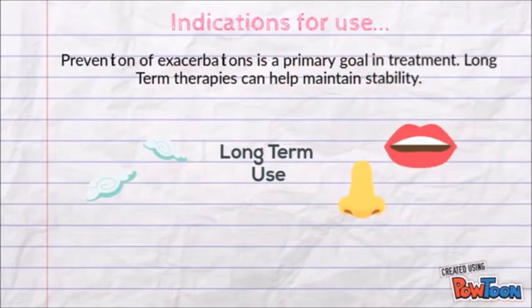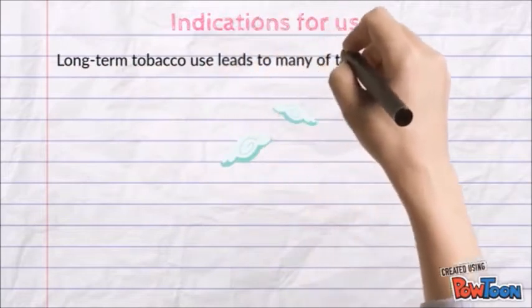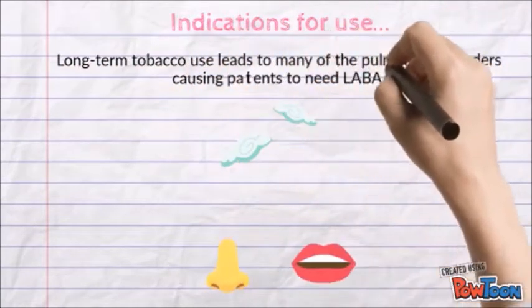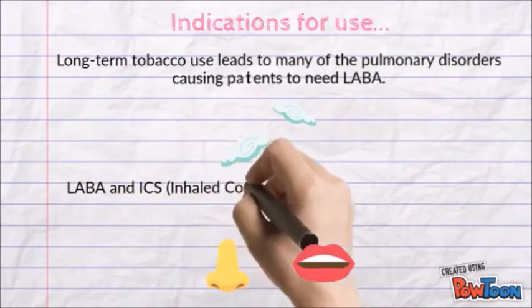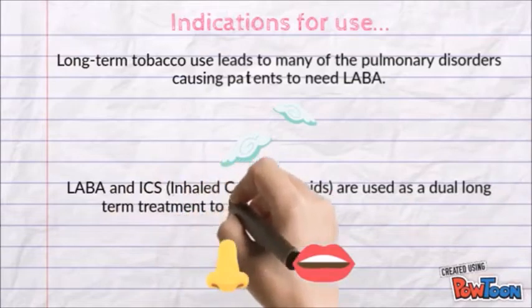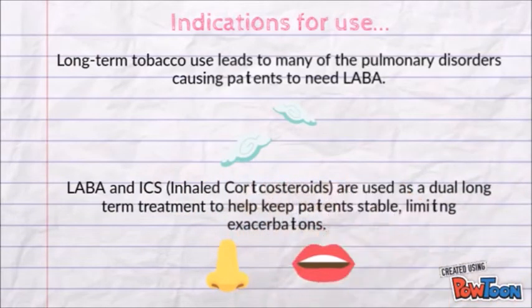Now we will discuss long-term uses. Long-term tobacco use leads to many of the pulmonary disorders, causing patients to need LABA. LABA and ICS, which is inhaled corticosteroids, are used as a dual long-term treatment to help keep patients stable, limiting exacerbations.